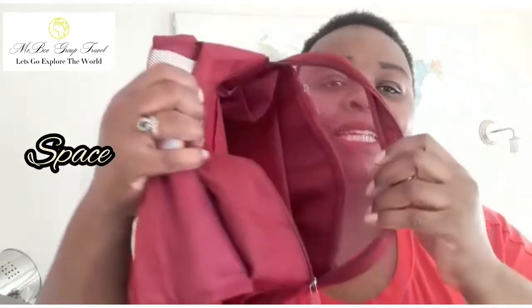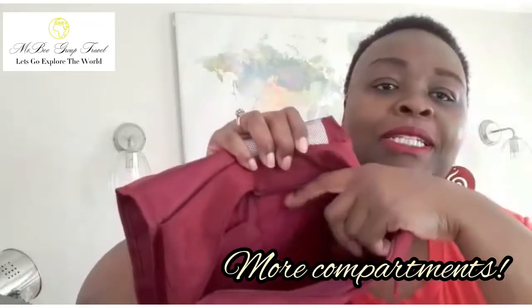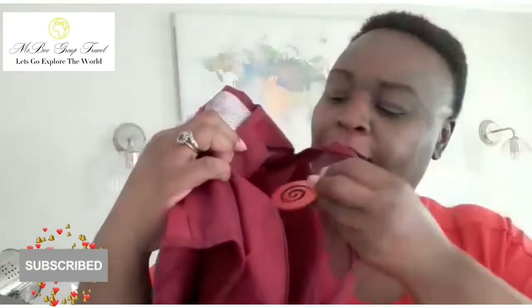So you can see that the space that is inside the bag has also got some compartments here. You can slip in some stuff in there. And for example, I love my big earrings, so these would be easy enough to slip in this compartment here if I wanted to. But for that, I've got a jewelry bag, so I'm not really going to worry too much about that.